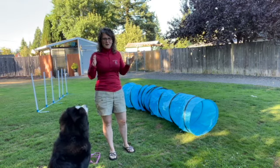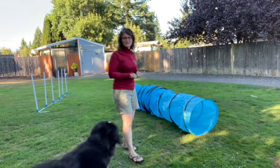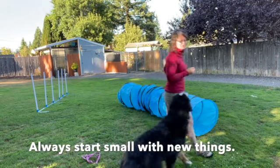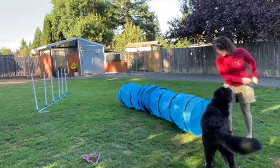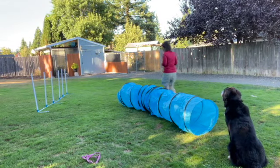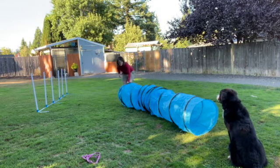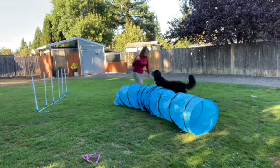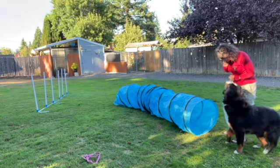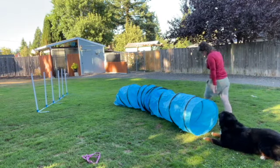Again, I strongly suggest only starting things a very small amount. So I'm gonna put her on a sit stay at one end and get down on the other and call her through it. Sit, wait. I need to make sure she sees me through it. I might have to crawl in. Oops. Shows that we haven't learned our stay. Down, down, wait.